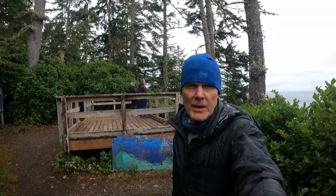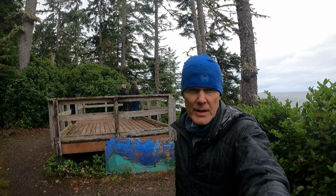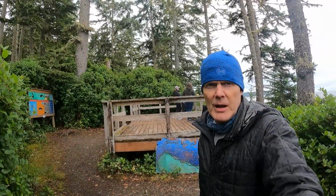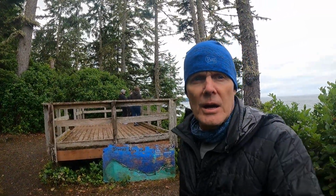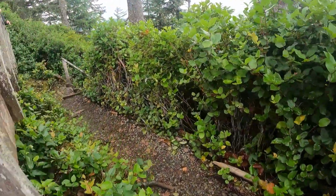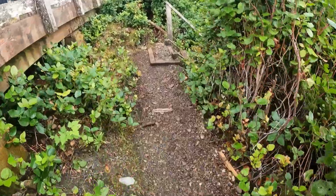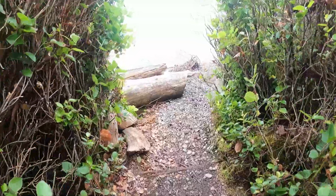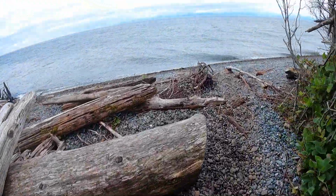So the trail we just came down leads from the campsite at Bere Point to this viewing platform, and from the viewing platform you can take a very quick trail right down to the beach. And the thing is, it's easy enough to... So that was it. Just a very few steps from the platform to the beach.